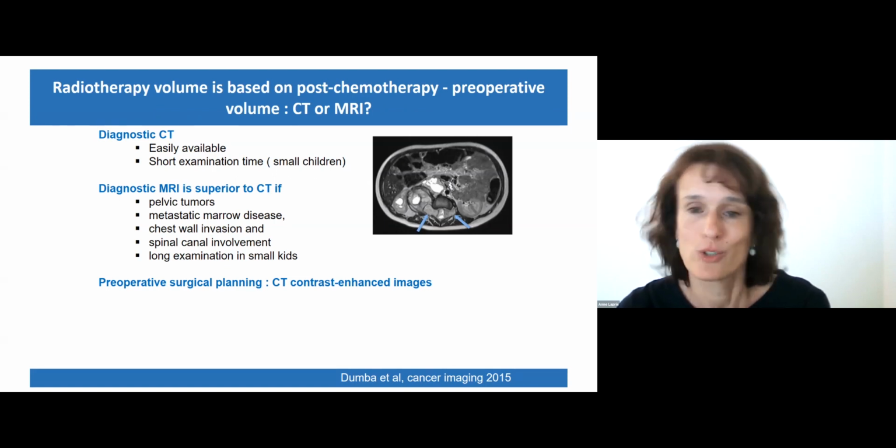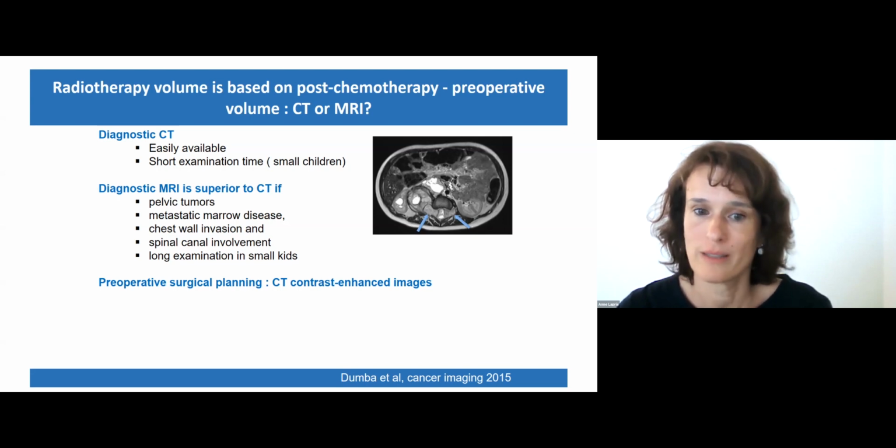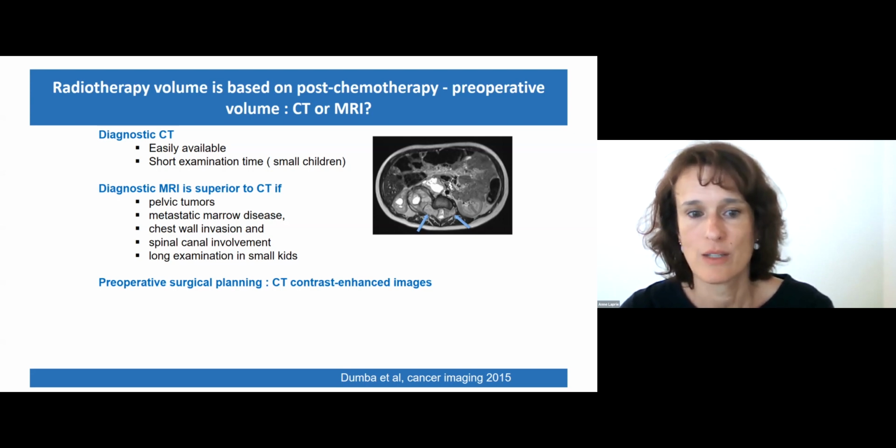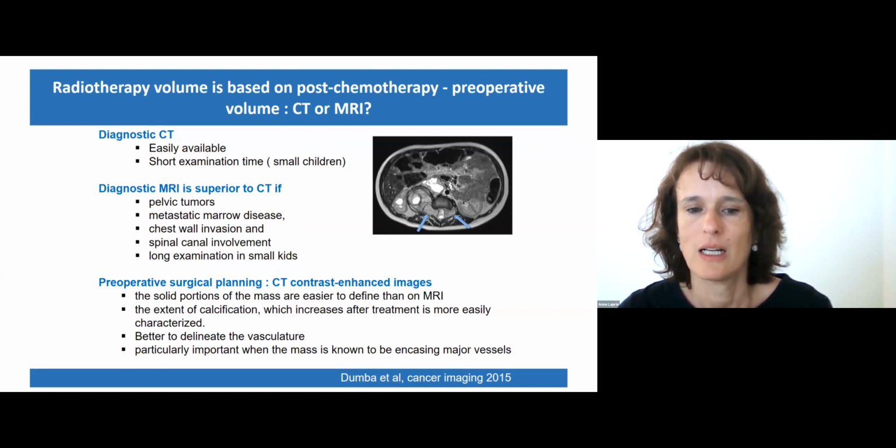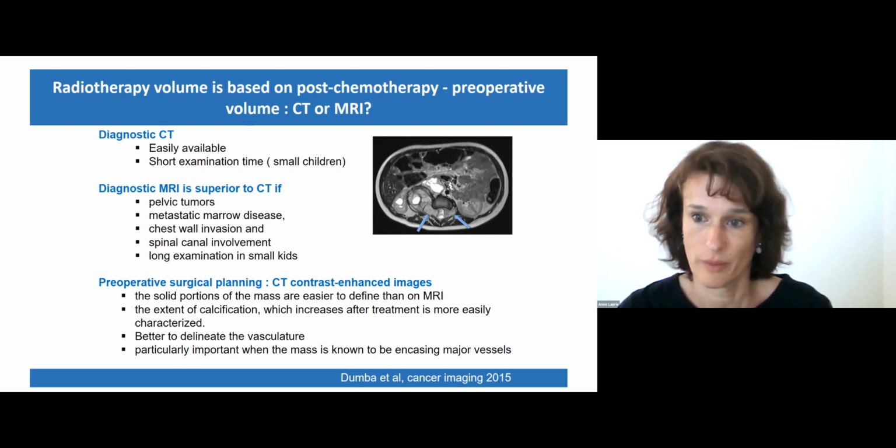We talk here about small children. We will nevertheless really appreciate the diagnostic MRI in pelvic tumors, metastatic marrow disease, chest wall invasion, spinal canal involvement, but it's a long examination in small kids and anesthesia is often needed. And for pre-operative surgical planning, we will often have a CT because surgeons prefer CT. They see better the solid portions of the mass, the extent of calcification, the vasculature, the encasing of major vessels too. Sometimes we have both.